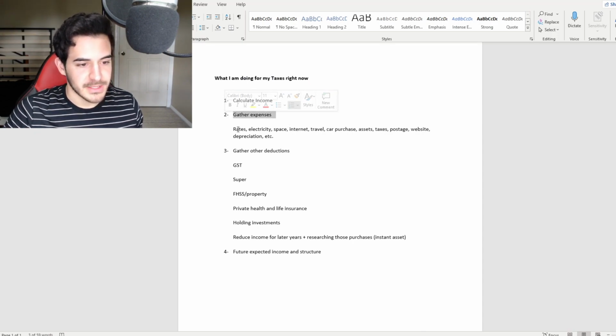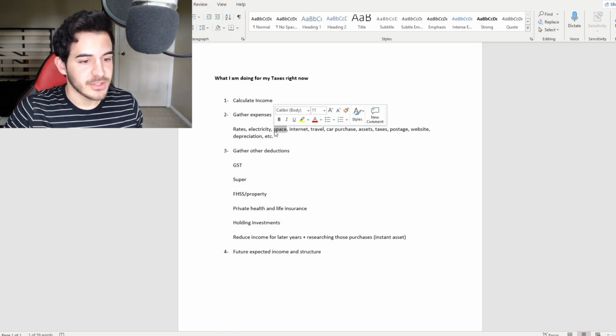So I have to gather all my expenses, everything from rates, depending on what your accommodation situation is, to electricity, to how much space your home office is taking up. You guys will know about that rule. If you're not sure, definitely look into that. So basically, if you're working from home, the amount of space that your home office uses is usually the method used to determine how much electricity, rates, internet, and all that you can claim back on tax, I should say.